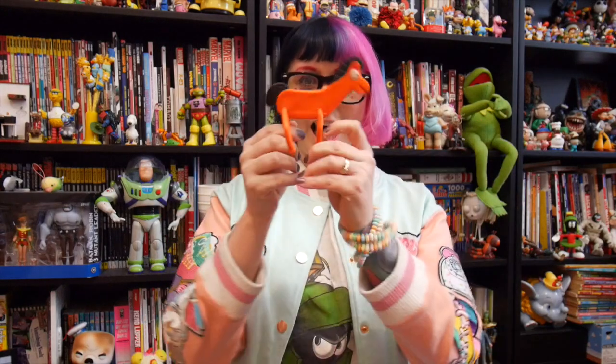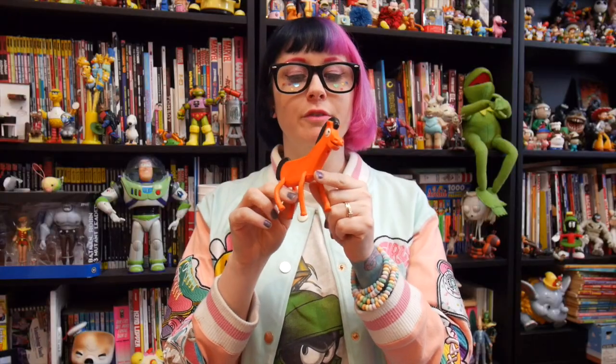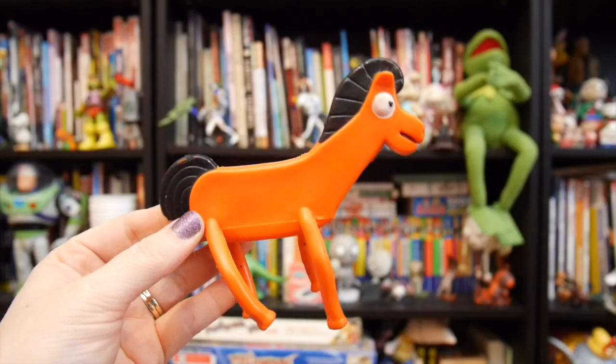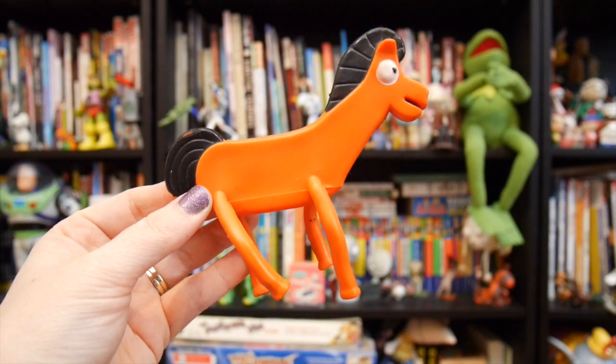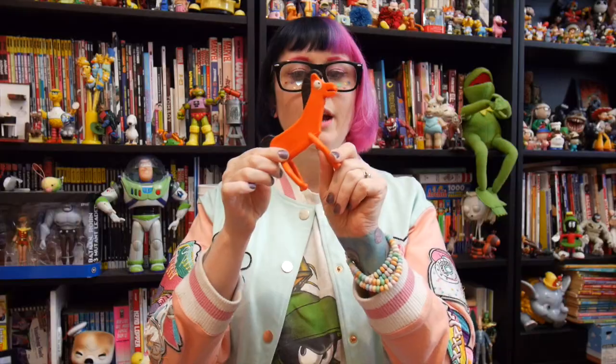This little guy here is an original Jetco made in Hong Kong, Pokey the Pony from Gumby. This was one of my favorite toys as a child. I found him for $5 at Camberwell Market. He has little pieces of wire in his feet so you can bend them. Now I'm on the lookout for a little wire Gumby.